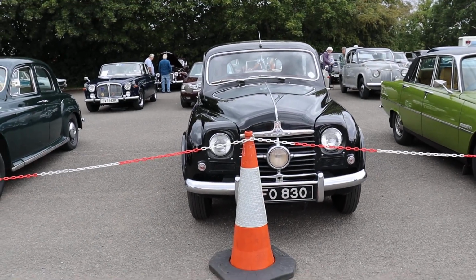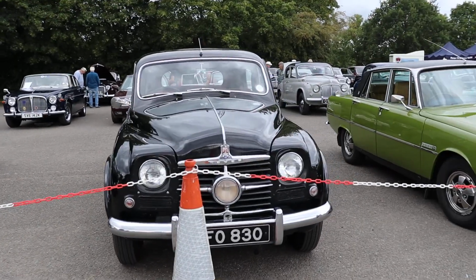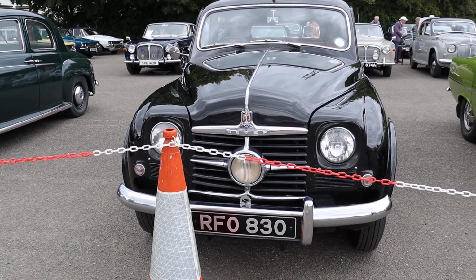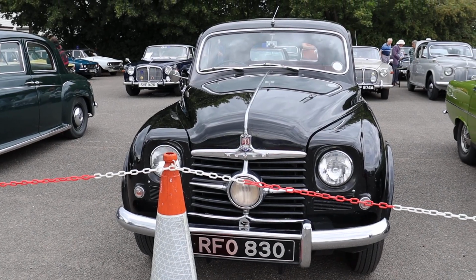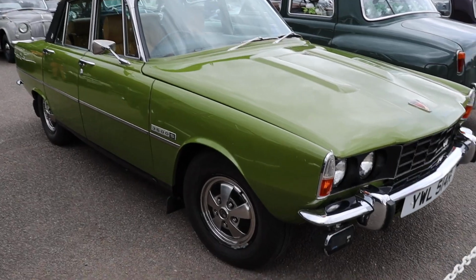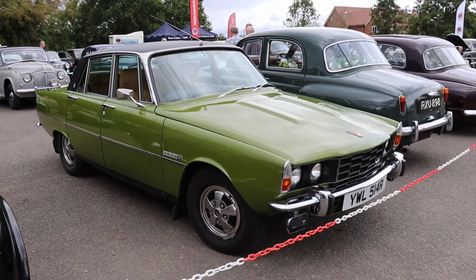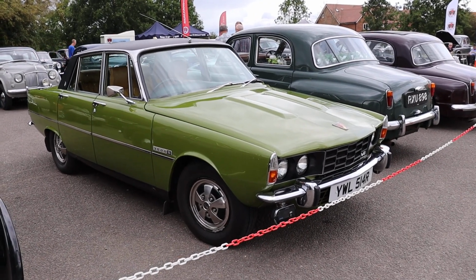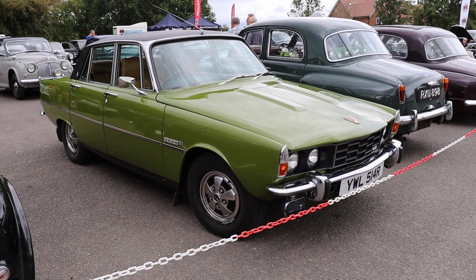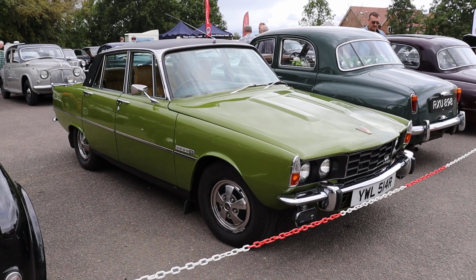So we've got a couple more arrivals, another 95. We've got this early P4 Cyclops with that rather distinctive central light in the grille. And then next to it we've got this beautiful P6 VAS in this lovely green, olive I think. Absolutely beautiful colour, beautiful car. It's got sort of orangey seats. It's really nice indeed.